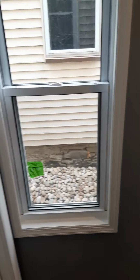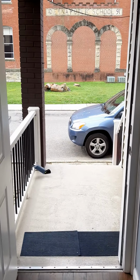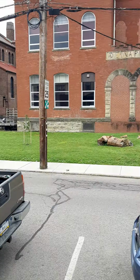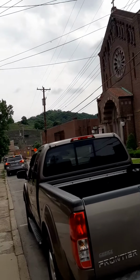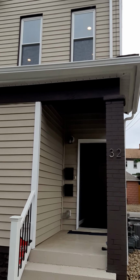Pretty great. So that is our tour of 32 Wilson in Etna, PA, up and coming Etna, PA. Lots of new businesses, breweries, restaurants, everything on the horizon in this area. And it is on a really nice, quiet street here in Etna. Just take a quick peek up and down. Quiet, not a lot of traffic. Again, 32 Wilson. And that's our tour.